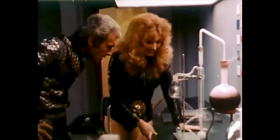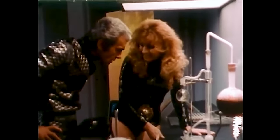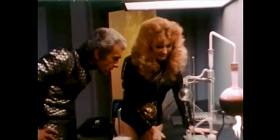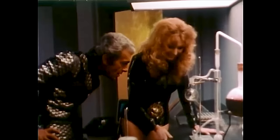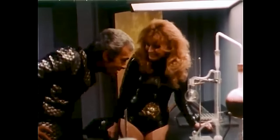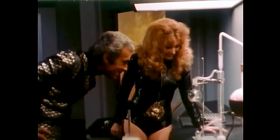Reaction, see? It works at last. Yes. It's turning into a mass of molecules. It's anti-inderium. You're right. It's anti-inderium! Hooray! We've done it at last!